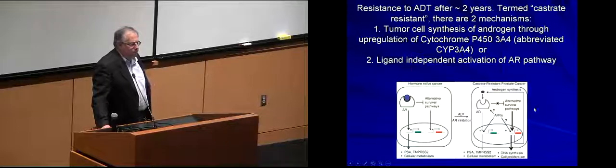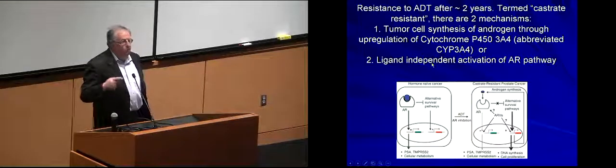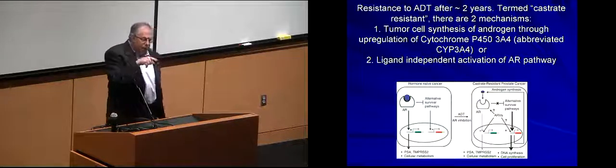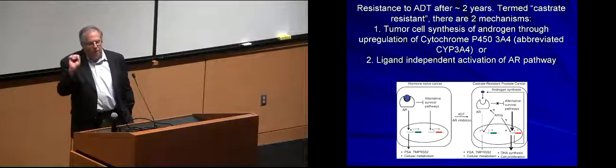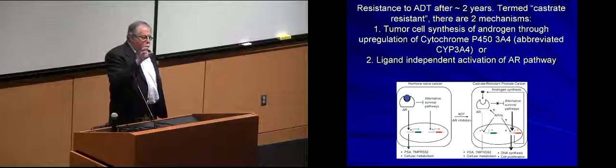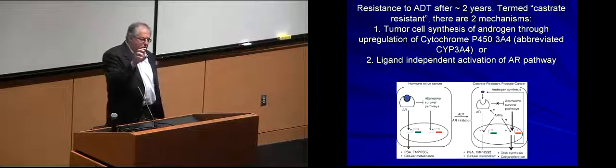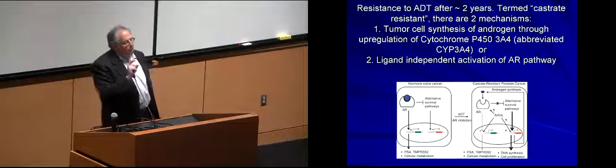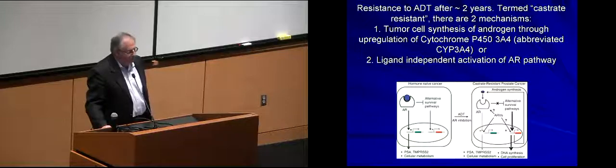So androgen is upregulated through this cytochrome P450. It produces androgen both for the cells of this autocrine loop, but it also produces it as a common good. It seems to spill into the microenvironment of the tumor where it can be available for other cells to use, and they are called cheaters because they're using the common good without actually paying the price for it.